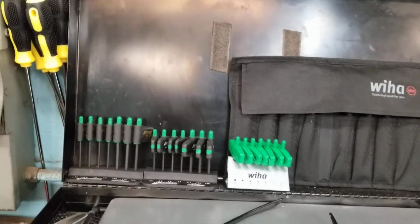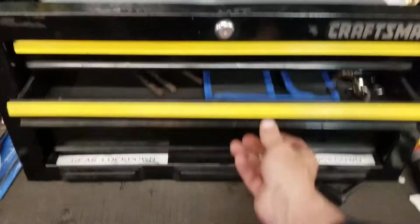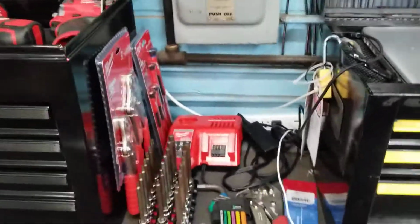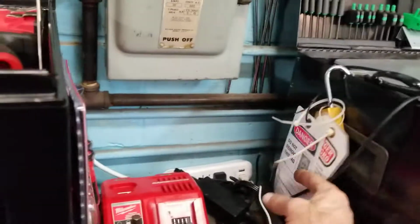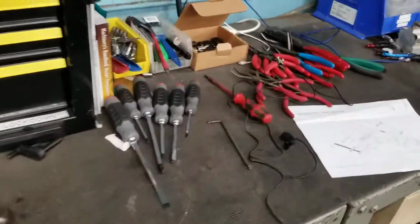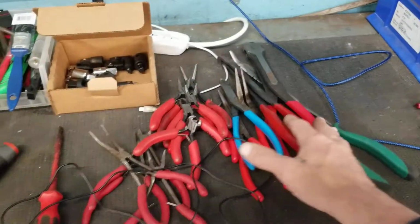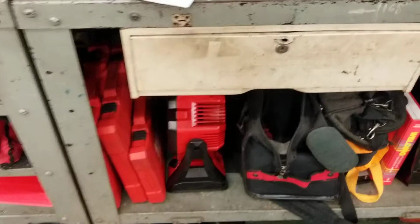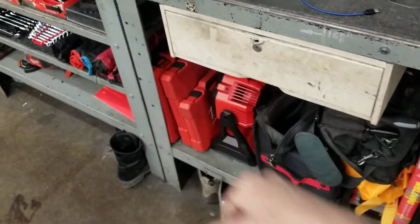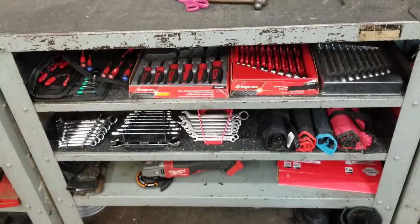Laptop, wrenches. It's a little messy. This is my area. Danger. Proto screwdriver set. Tons of Protos and Knipex. My Milwaukee socket sets. 1/4 inch, 3/8, 1/2 inch. And just my shop stuff.